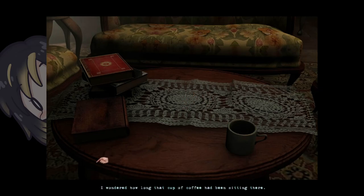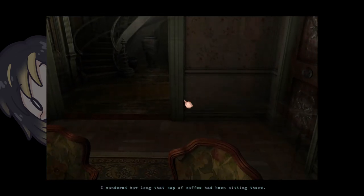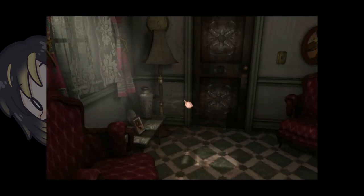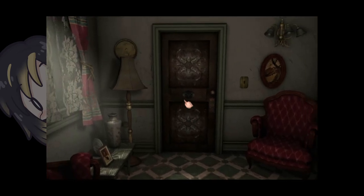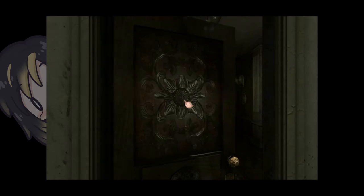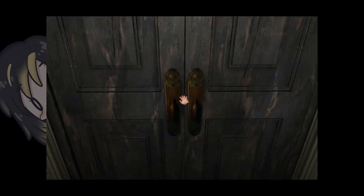I wondered how long a cup of coffee had been sitting there. No idea. Is there a basement somewhere? Where is the basement? Or is he talking about the catacombs? Or the crypts? Crypts, catacombs, probably crypts. Sort of the same thing.